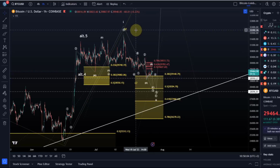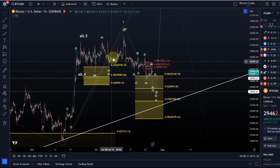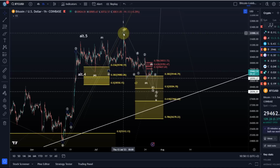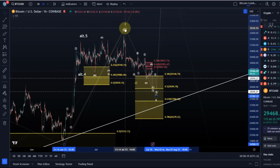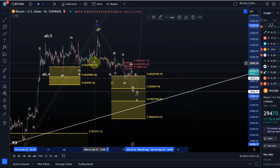In this case, the argument was that it happened over time. Well, I can't agree to that because the 5-wave move up ended here on the 13th of July. Surely alternatives are possible. We could place the wave 1 here. But this here is the best, in my opinion, way of doing it, for various reasons which I explained in previous videos.